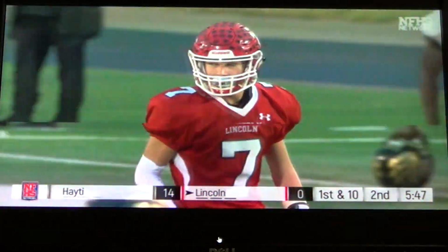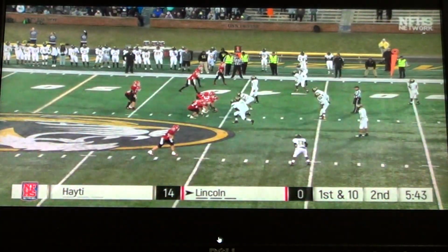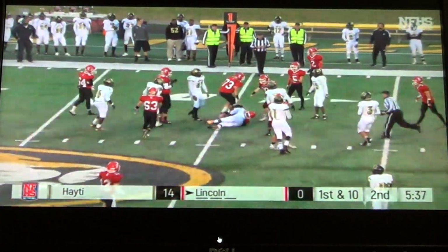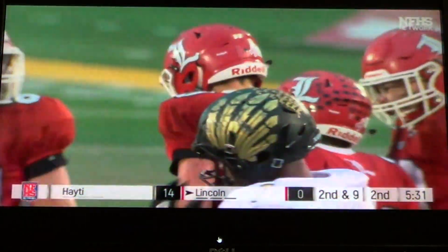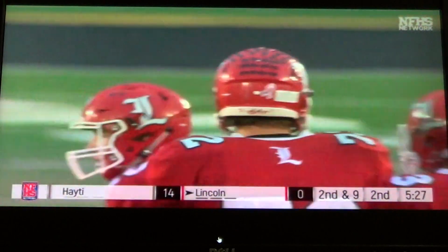5:50 clock rolling here in the second quarter. This time Kaler to the left of Beeman. Beeman takes the snap, keeps it himself, and that's going to pick up maybe a yard as the tackle is made by Weatherspoon, and also on the spot was Robinson.